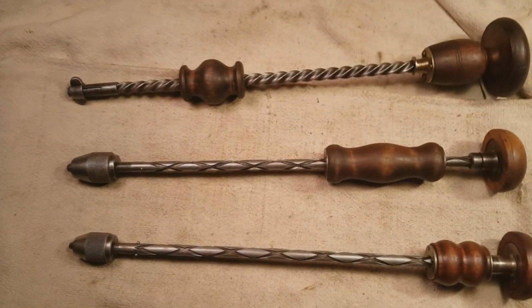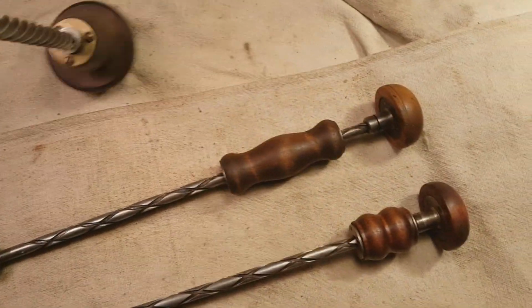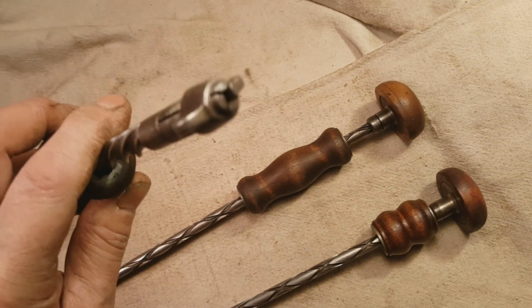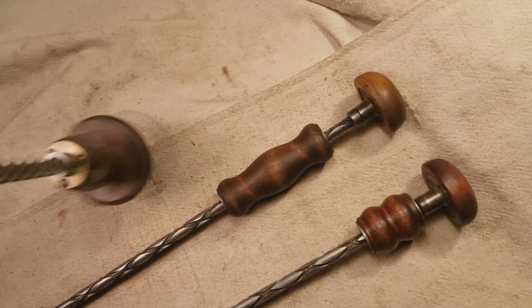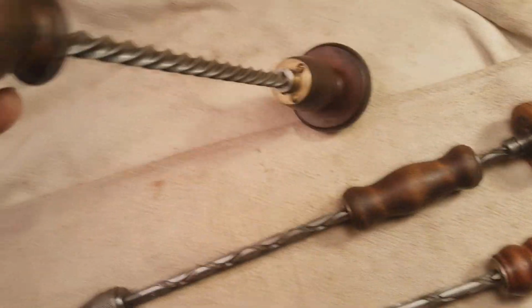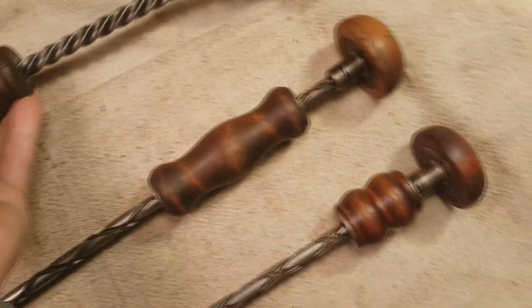The first one up here is one of the older style ones. The chuck on this one has a square, it takes a square tanged bit. And simple spiral operation. Just move the slide up and down, the knob rotates.